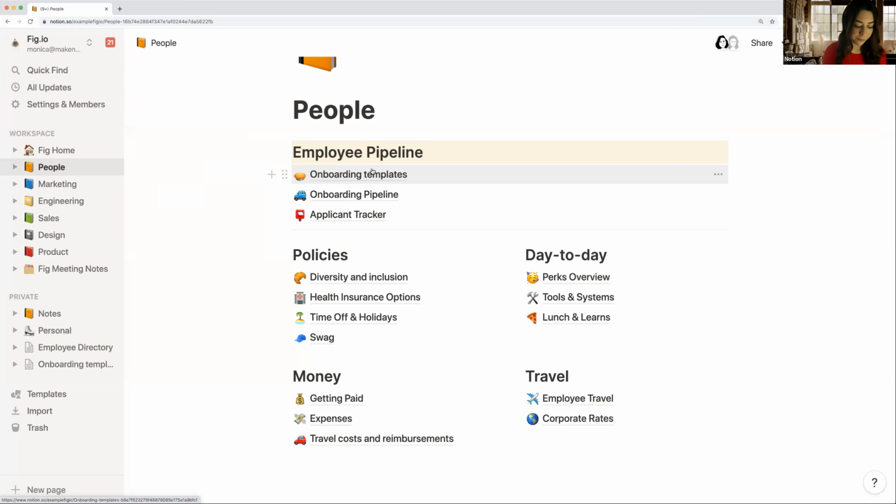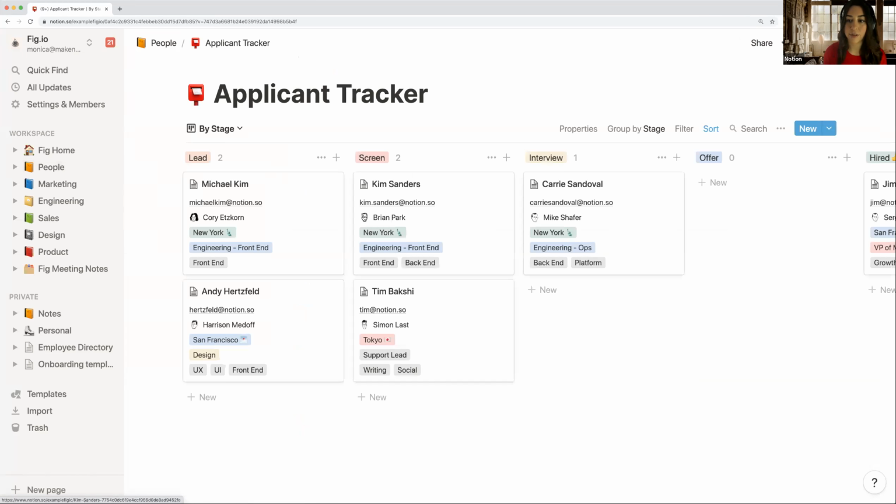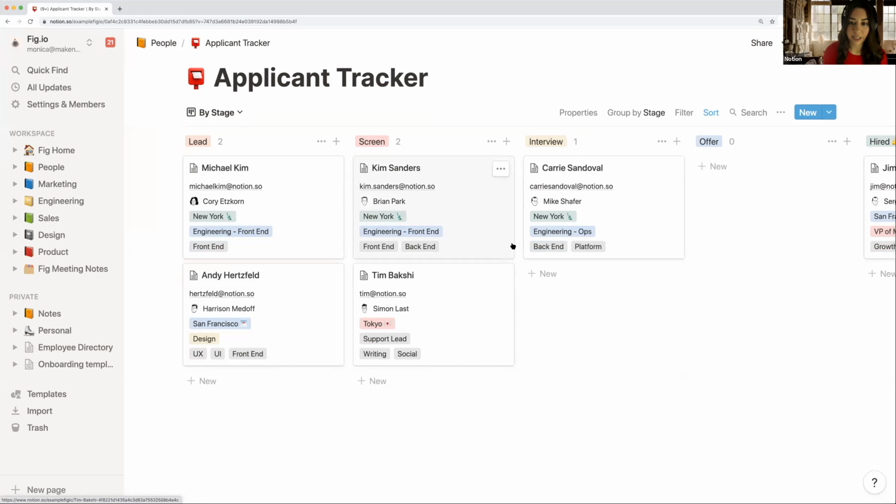Using things like boards and galleries and different types of databases that we can create, you can have the onboarding template, you can have the onboarding pipeline, but that's not the limitation. You can even create things like an applicant tracker. I've worked with a lot of companies that have switched out of an HRS system and just put everything into Notion. And again, this is a board called Applicant Tracker. They've actually built this out to show each applicant. It shows the various stages that they're in, who's in the lead stage, the screen stage, or the interview stage.